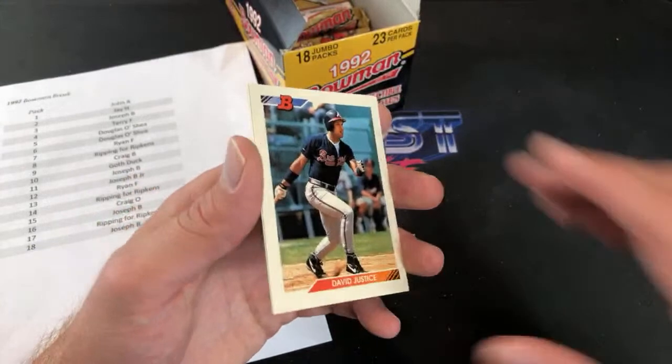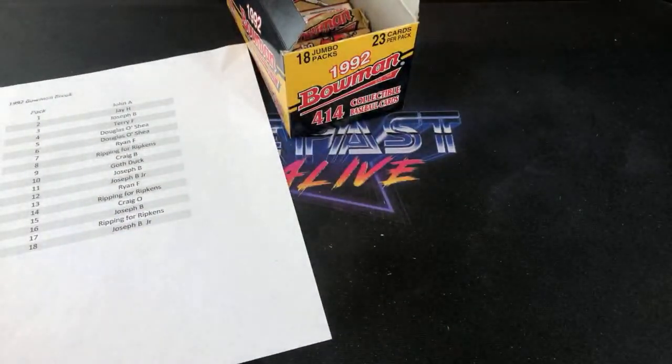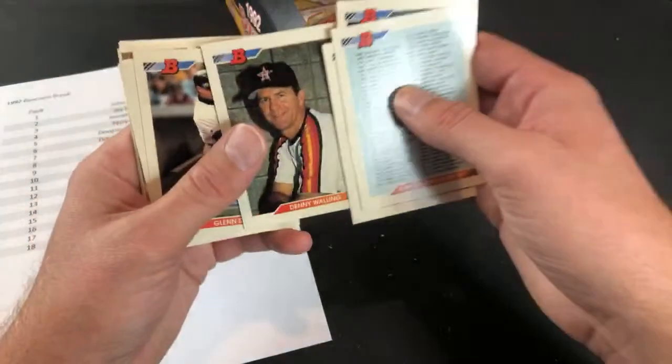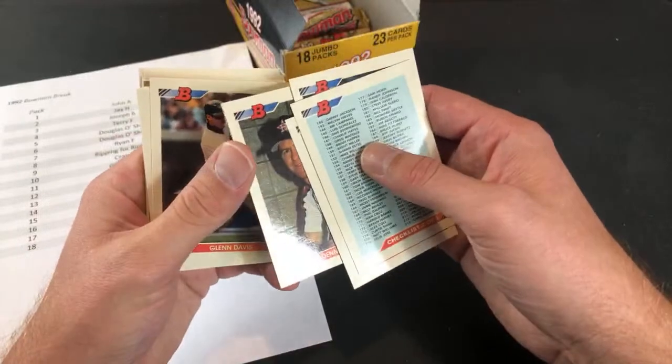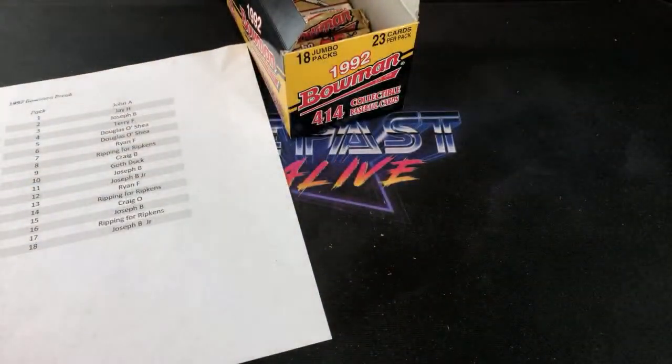Rock Reigns, Dave Justice again. Seen that pattern before. And Bill Sampin. And that was Joseph Baumgarten's pack. Sorry, man. We could not find you. Actually, wait. Denny Walling has someone stuck to the back of him. Pat Borders. Why could you not be Rivera? I'm going to double check these to make sure. Somebody may get lucky and have a surprise Rivera stuck to the back of one of their cards.